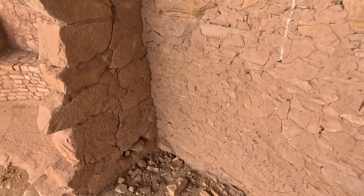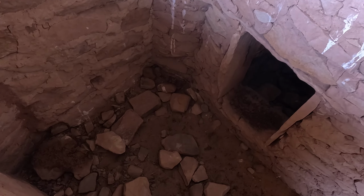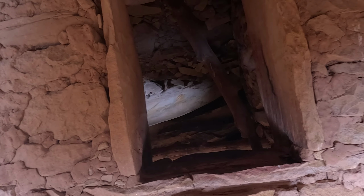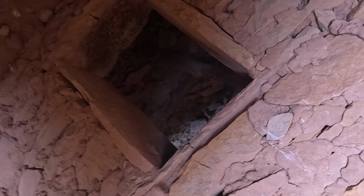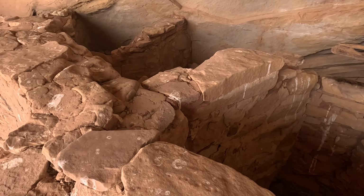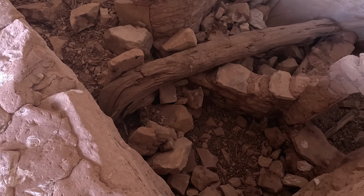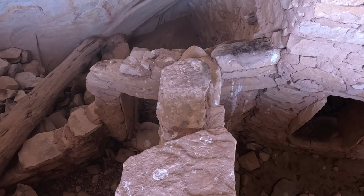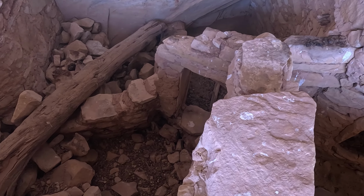I'm going to take a little peek. I'm just walking on the sand here. Look at that. There's a big log in there. That could have been a granary. See if I can stick the GoPro up over here. I'm not gonna lean on the wall or anything. I can't see what's in there, but look, there's a couple little logs I can see sticking out of there. The cedar logs from down below.